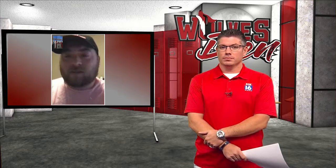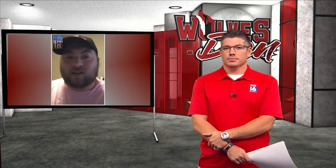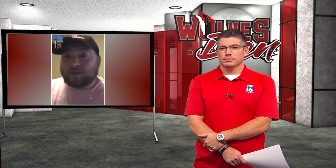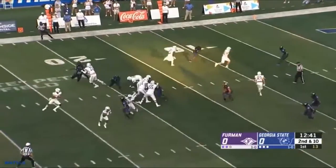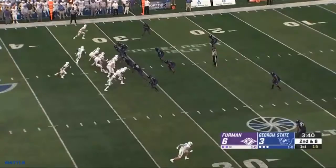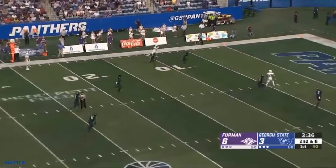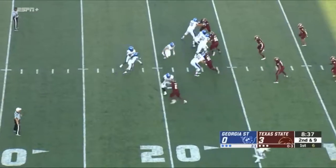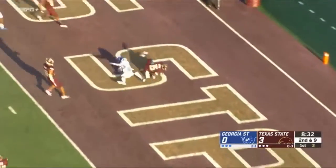Georgia State's a team I feel like a lot of people overlook because historically they haven't been that good, and even this year, they beat Tennessee, which is awesome. And then they haven't done a lot since, but they're an improved squad. They're not a bad team despite what their schedule might say. They lost in overtime to Texas State, but Texas State is a lot better this year as well.